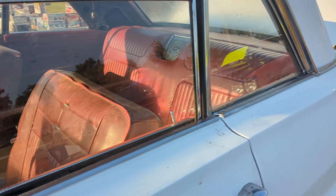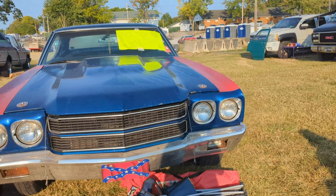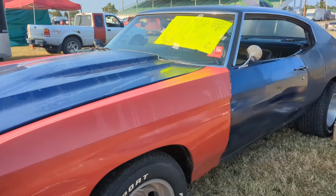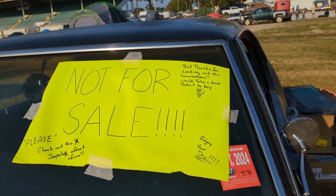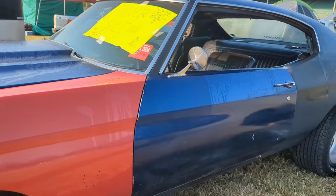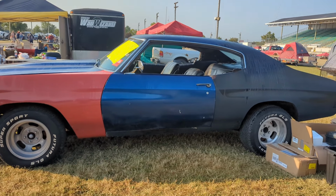Very nice. This baby's not for sale, but she's very pretty. I like that. Check out the Impala in front of me. Thanks for visiting. Very nice.